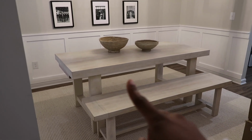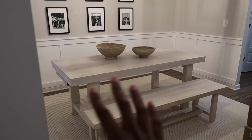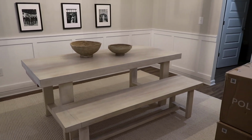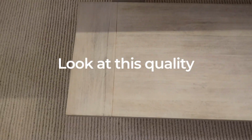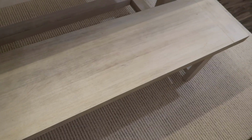Originally, I did want it on the other side of the table, but now I'm kind of liking it on this side, and then maybe doing some type of, I don't know, like a little throw or something when I style it. Styling is gonna be the most fun part, but I am loving the base so far that I'm working with. It's so beautiful, and look at this quality, y'all. The quality is amazing.